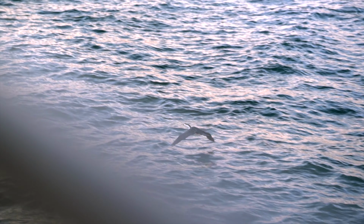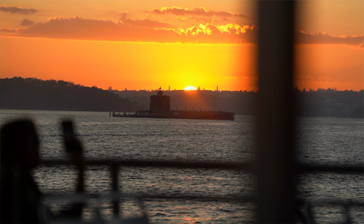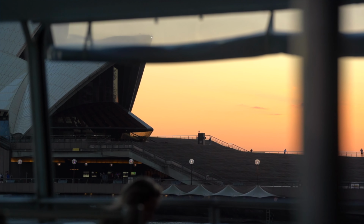We came on, I think it was one of the first ferries in the morning, so we came over at sunrise and got to see the Harbour Bridge and the Opera House and the city as we were coming in, and it was just beautiful, a really amazing way to start the day.